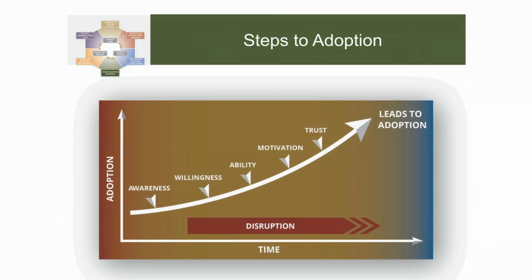So as you look at the graphic that we're showing you right now, quick steps or phases to adoption of new behaviors. One, they have to be aware. We work them through awareness with a lot of our communication tactics and techniques. Willingness. We have to get them willing to try the change. Third is the ability. Do they have the ability to succeed? We address that by providing the necessary training and skill development. Motivation. They have to know what's in it for them to actually implement the change back on the job. They have to be motivated to really get in and try it. Finally, we have to build the trust.